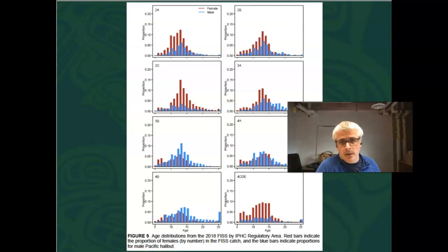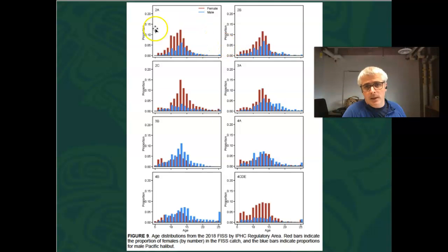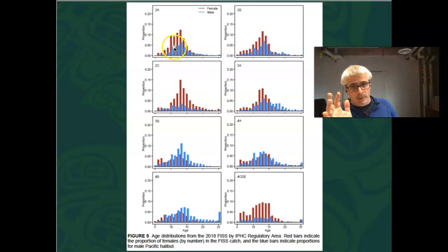These are a bit complicated, so I'm going to walk through a few of them. Here we're mostly focused on area 2A. This is the proportion of fish for male and female. You can see a few things here. One, and this is age. Remember, males become reproductively active after about 8, and females after about 12. Females are in red. Most of the females we are catching are in the range between 10 and 15 years of age. And for males, it's really centered around about 14 years of age.